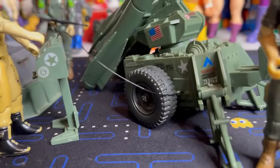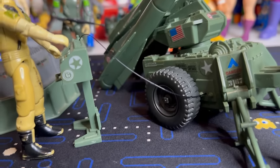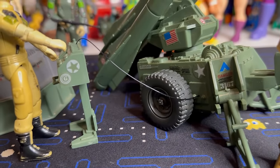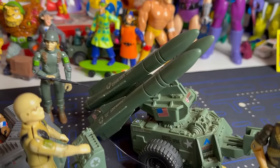That might be a reproduction. I don't know. I would imagine a lot of those are, just because it's pretty fragile. It feels like it could snap at any moment. So with that being said, considering how fragile it does feel, it could be the original. I don't know. But man, it looks freaking awesome.